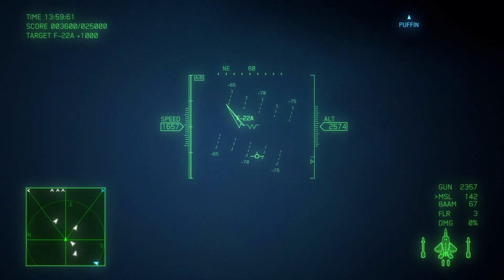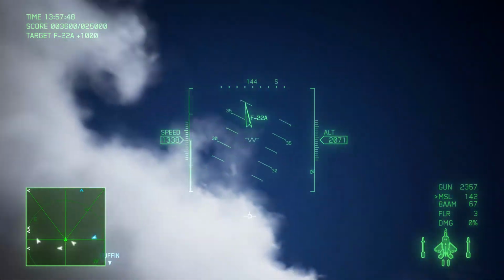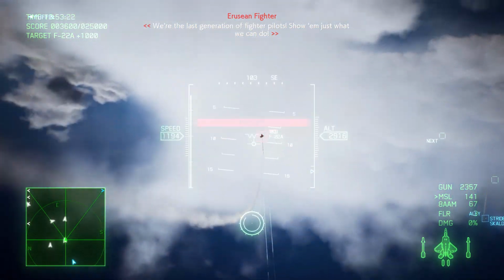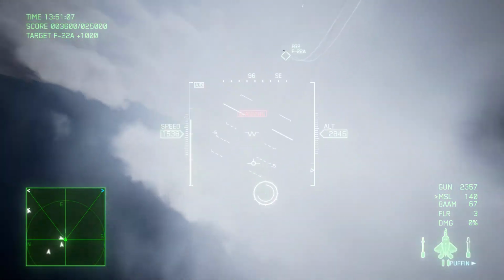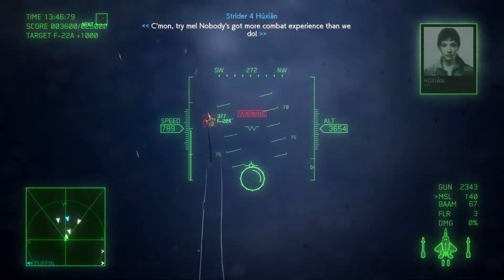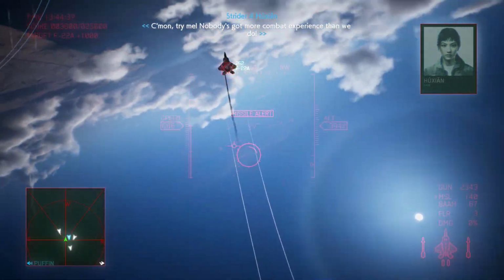Still in the fight. These guys are cut. I'm just one on the left and you just one on the right. We're the last generation of fighter pilots. Show them just what we can do. It's not every day you're in a battle like this. Come on, try me. Nobody's got more combat experience than we do.